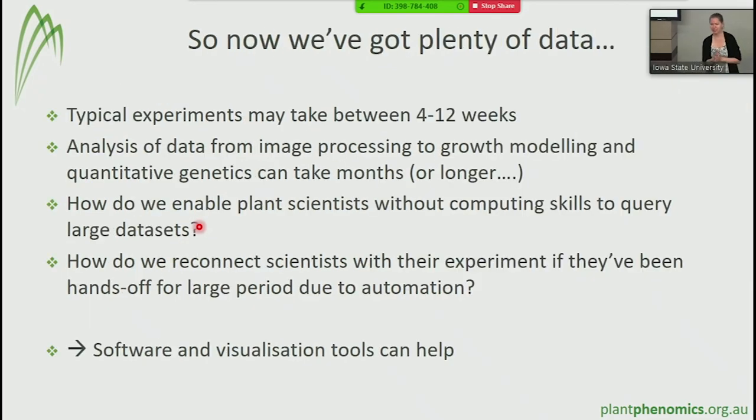So now we've got plenty of data. What do we do next? A typical experiment might take us about 4 to 12 weeks. But the analysis of the data often takes a lot longer, and we are talking months, maybe even years. So the question we ask ourselves: how do we enable plant scientists without the computer skills to query those large data sets? In the past, when we sent them the numeric data as CSV or Excel or any other format, they generally opened it, got scared, closed it, and a few months later they might say, so about this data set, what do we do about it?